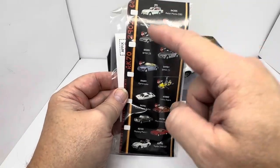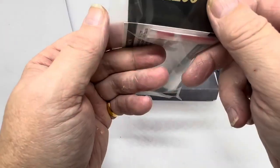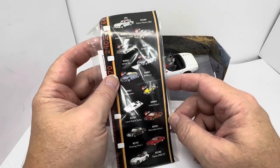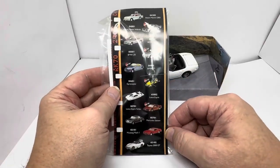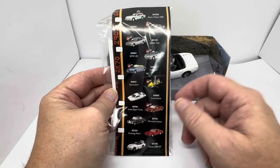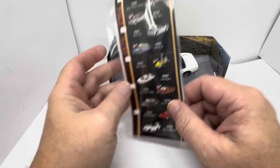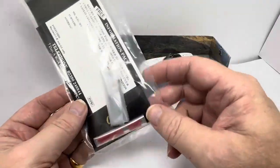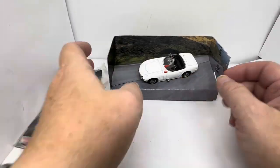So there's 1, 2, 3, 4, 5, 6, 7, 8, 9, 10, 11 models in that particular series at this time. I don't know if any more of them were produced later, but that was the catalogue of the definitive collection when this was released in 2000. Also in there is the operating instructions of how the car works, so that's interesting as well.